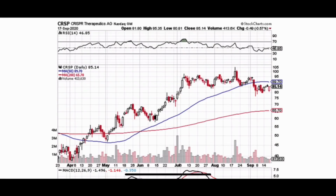Okay, let's take a quick look at CRISPR Therapeutics chart. I'm getting this chart from a Seeking Alpha article that I will leave in the show notes. I am going to just bring to your attention the golden cross that occurred back in June. We see that the 50-day moving average crossed above the 200-day moving average, setting up a potential bull market.